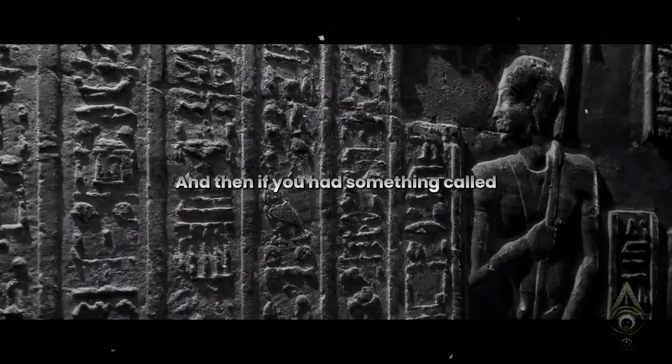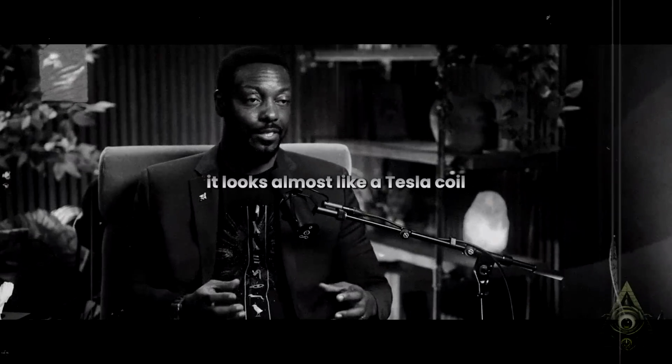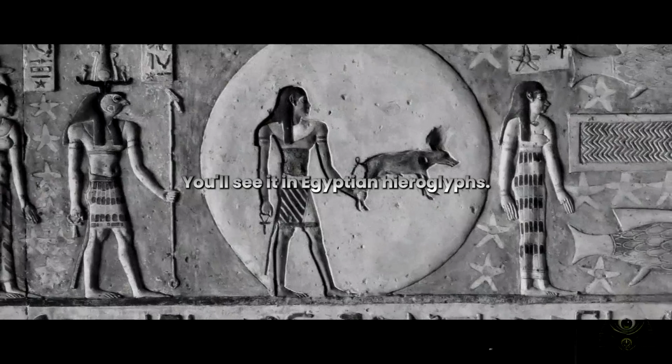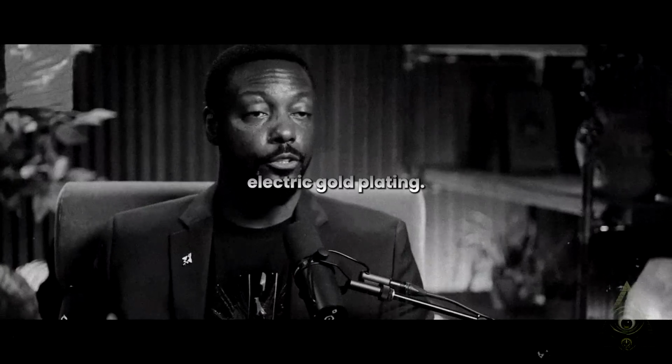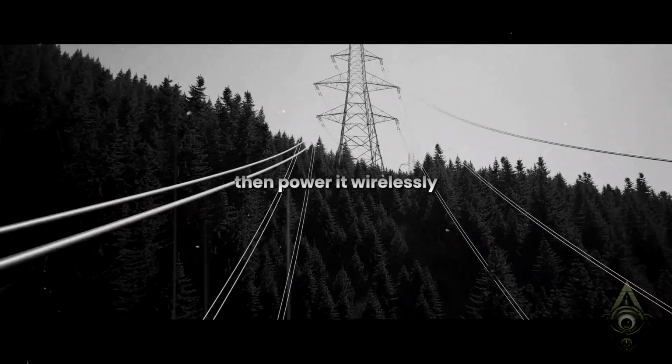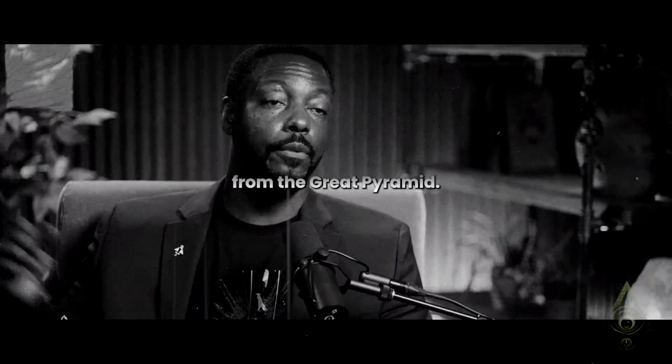Now that wireless energy would transmit around the area, and the crystal granite obelisks would capture it. And then if you had something called a DJED, it looks almost like a Tesla coil with a cable coming out of it. You'll see it in Egyptian hieroglyphs. It's connected to light bulbs and other technologies, electric gold plating. You can then power it wirelessly from the ambient electricity that's been transmitted from miles away from the Great Pyramid.